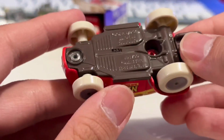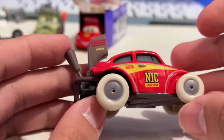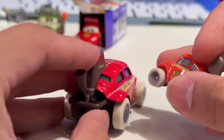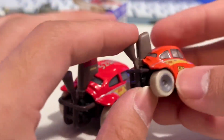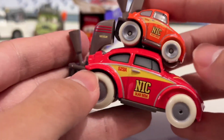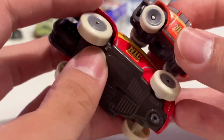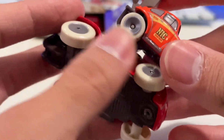This is a Volkswagen Beetle, right? Last I checked? Oh my goodness. I am just blanking today. Today has just been an off day for reviewing. I don't know why. I've been blanking a lot, but he looks good in mini form. I like it. They gave him the white tires, not in complete black, like a lot of people have wanted.